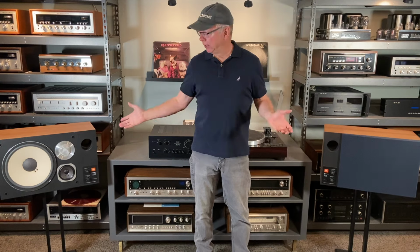Let me know what your thoughts are. In that kind of budget, what would you put together? If you could find every piece you wanted, what would it be? What would you have put together if you could access and find every piece you wanted in that price range? Also, if you've got some thoughts around the equivalent of this in a new system, what would that be, and how much budget would you need to get to this level of performance? I'd be very interested in hearing your thoughts on that.